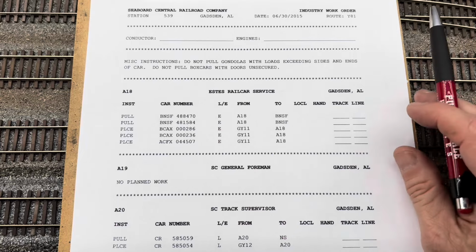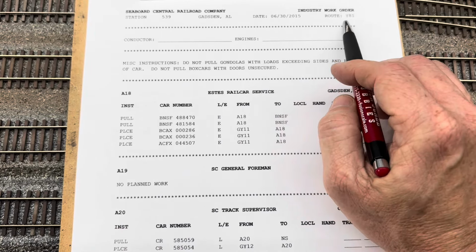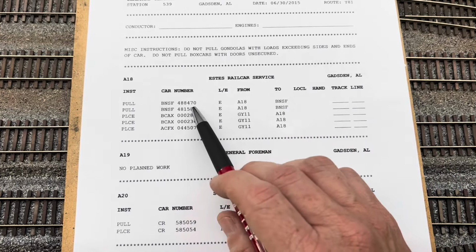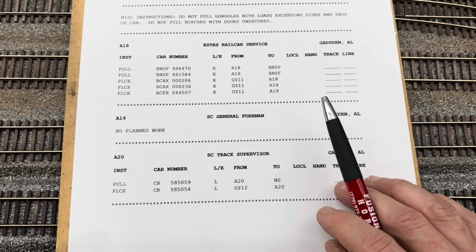So we'll quickly look over this industry work order. This is the latest one. The only thing we did was we changed the date here. The train number stayed the same. All this stuff up at the top stayed the same, so we didn't have to touch it. The headers for the industry stayed the same. We just needed to update the pulls and the places, where they're located at, and also where they're going to.